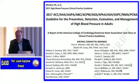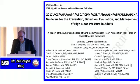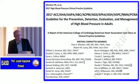But this is the document I mentioned yesterday and today. This is the 2017 ACC-AHA guideline. You can see so many American associations, guidelines for the prevention, detection, evaluation, management of high blood pressure in adults. You can get it for free on the American College of Cardiology webpage. It's a 197-page document. So if you have nothing to do, you can read it thoroughly. It's a compendium. It's really a manual on all these things about hypertension.